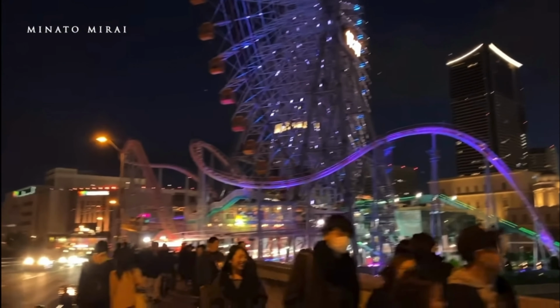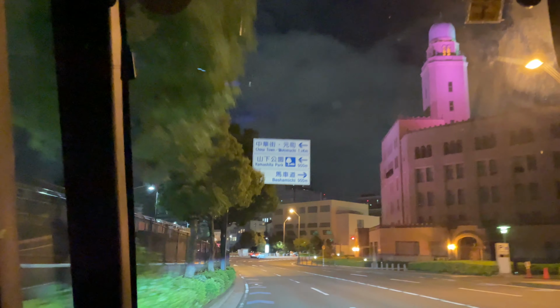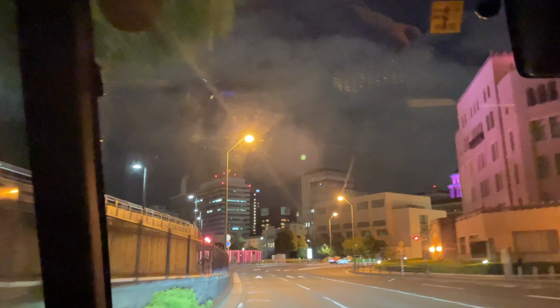So in terms of parking, since it's a big city and there's no cheap parking available here, we have to pay like 2,300 yen for staying about 3 hours. But still, it's all worth it, and I really enjoyed this trip today.